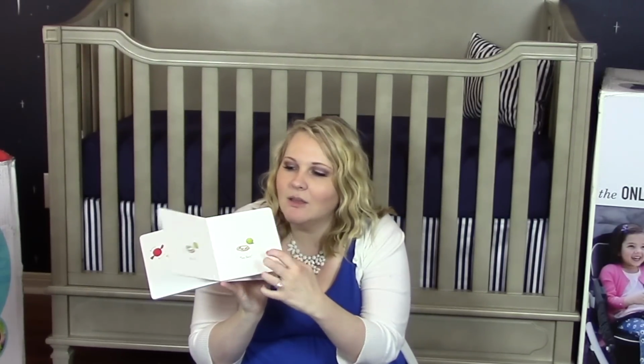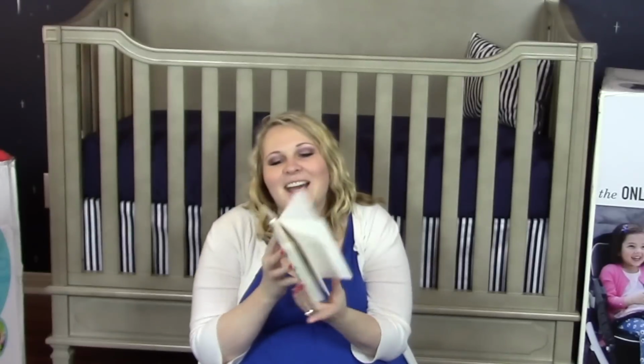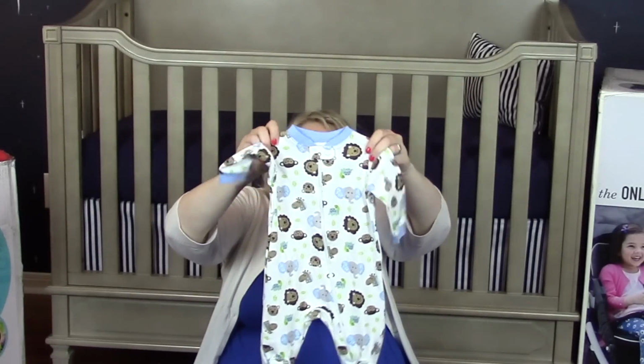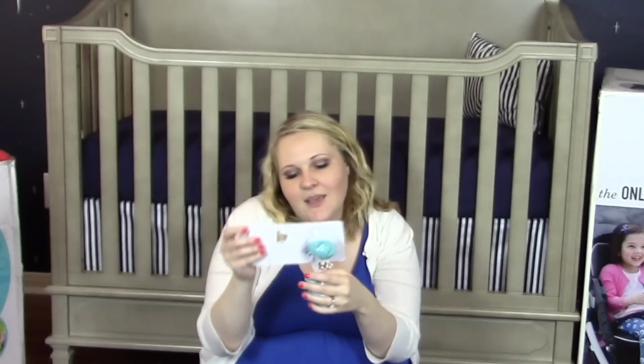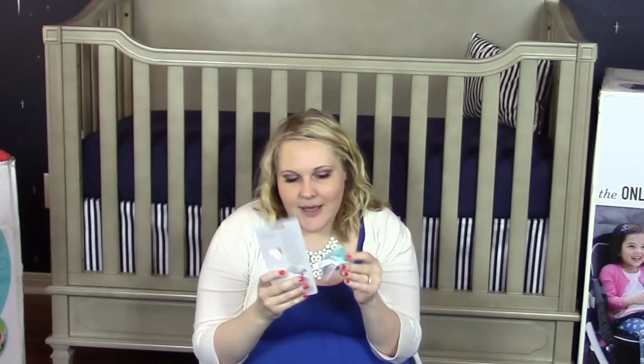And then next we got this little book called Little P, and it's just a hard little book, like the hardback cardboard things. It's just a sweet little book. And this cute little sleeper jammies with little animals on them. He got one of these little pacifier clips and a pacifier.